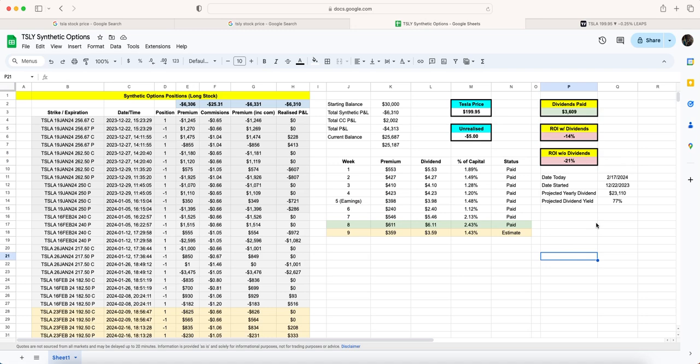So if we have a look at where we're projected to make just over $23,000 against a starting balance of $30,000 in terms of dividends, which is a dividend yield of 77%, which is absolutely crazy. So let's have a quick look at what we did for the coming week.